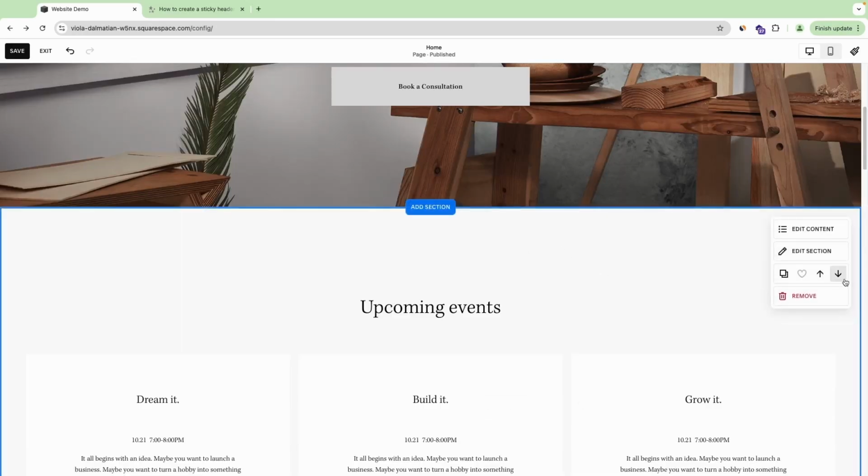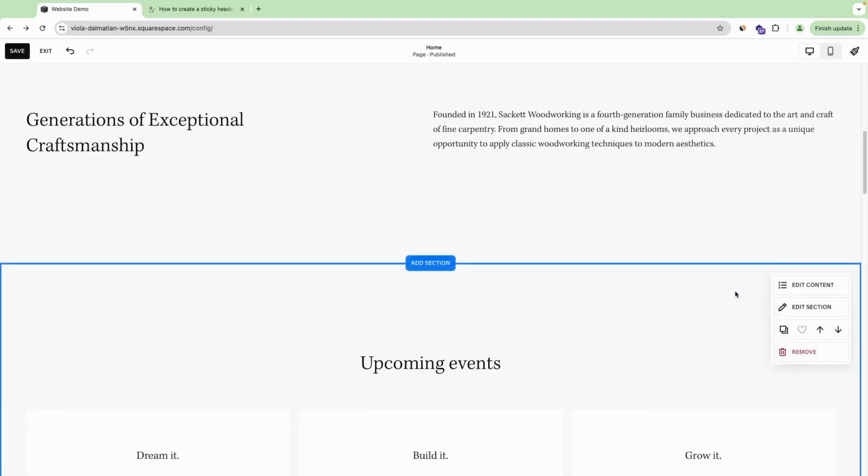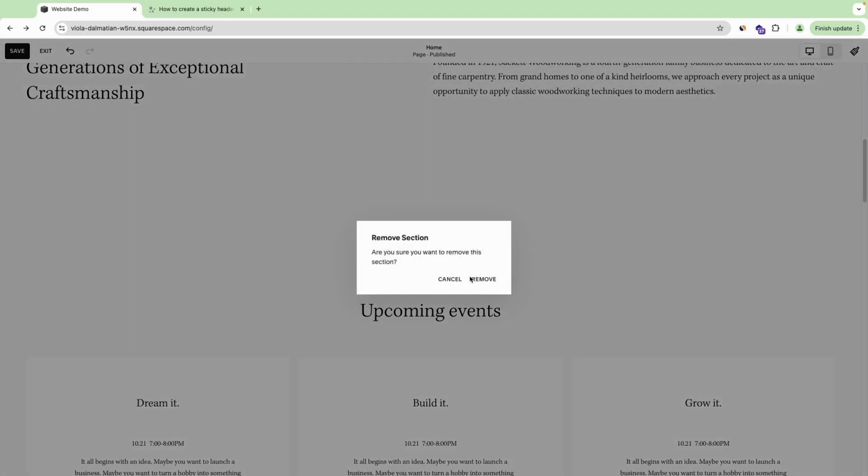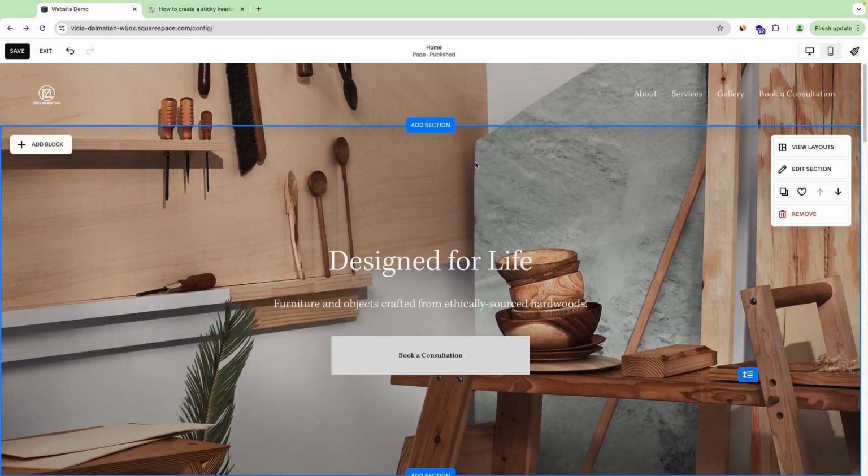If I wanted to quickly move this up or down, I can click on these arrows and you can see it will move it down. If I wanted to get rid of the section, then I can just simply hit delete here. Then let's move back up and actually edit this specific section here by clicking this little button.